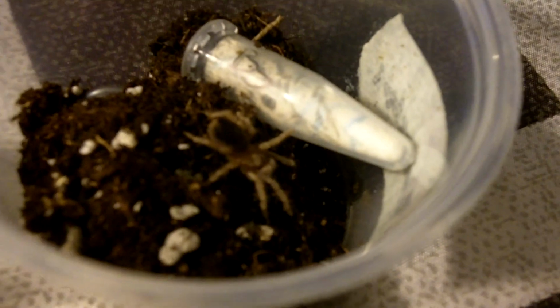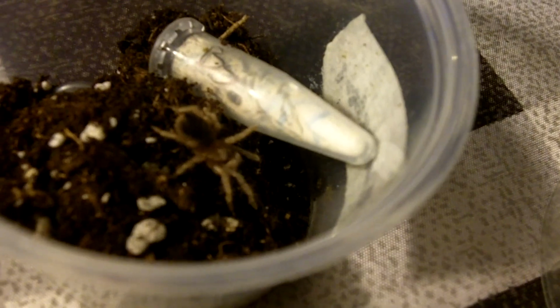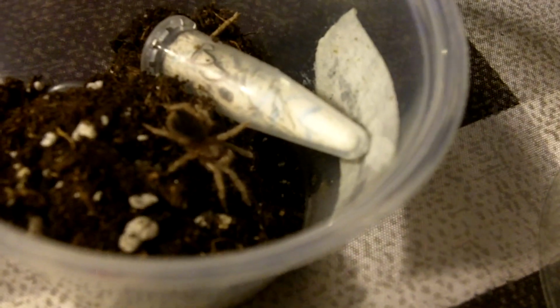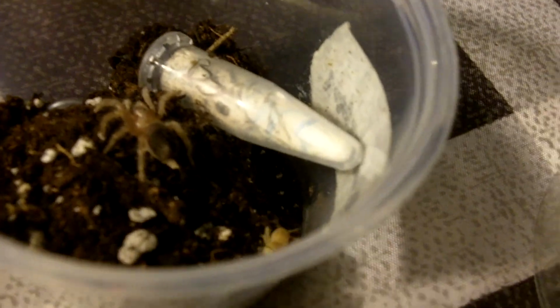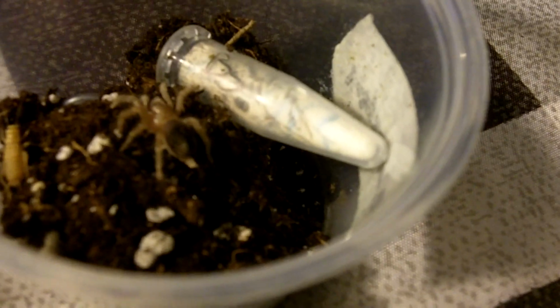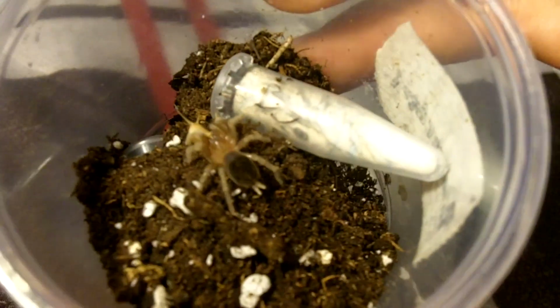Alright, now for one of the smaller members of the Brachypelma genus. This is a Schroederi, which is commonly called the Mexican black velvet. Think of it like a G.pulchra. They're all black, except they probably get to having a 3.5 inch leg span. They're not very big. But that shouldn't deter you from getting this amazing species. As you can see, a great eater.